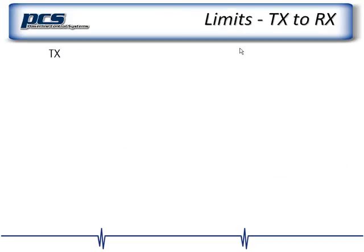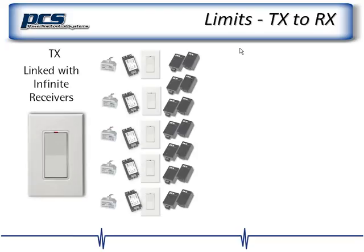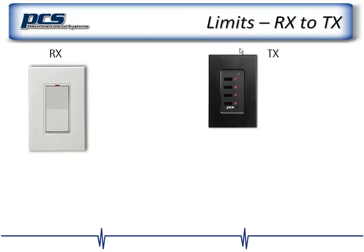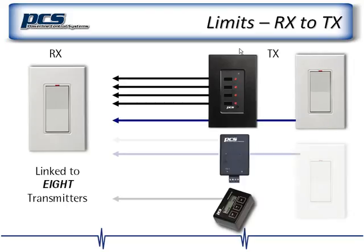Now, some of the limitations within the SimpleWorx line: a transmitter can talk to as many receivers as you can put in a job. And we've got a variety of different types of receivers, and we'll go over them in a second here. A receiver, though, can listen to 8 transmitters. So right now, that's 1 transmitter. This device is linked to that transmitter. It's also, these 2 are linked to that transmitter. So that would be 1 and 1.